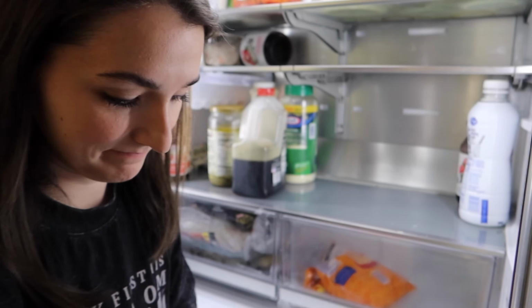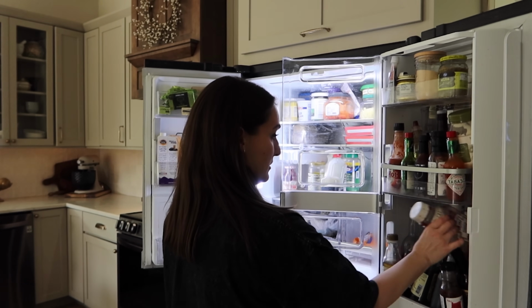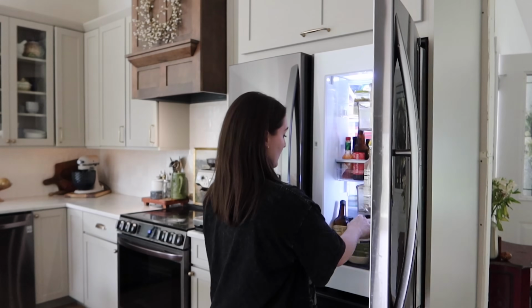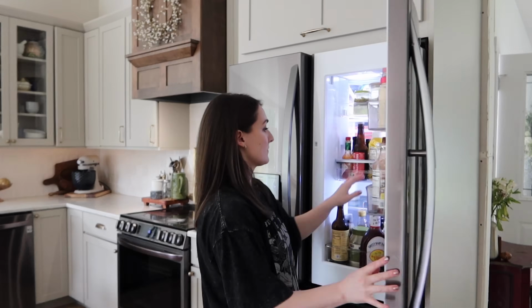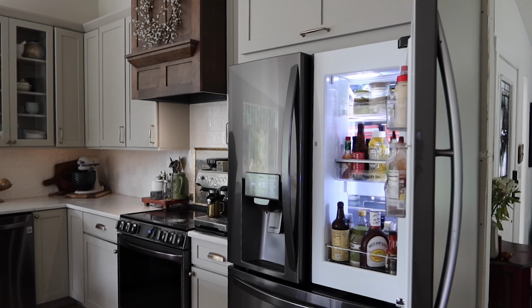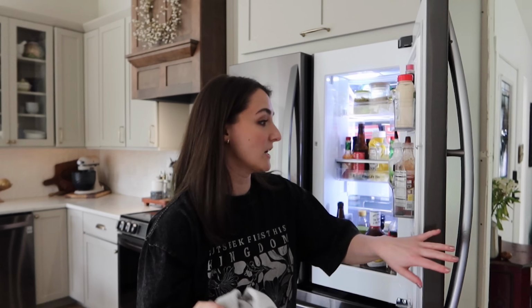Is there anything from the sauce closet that can go? Well, there's no more ketchup left, so that can go. Okay, well that looks much better.